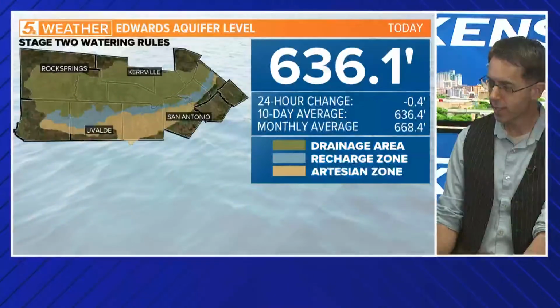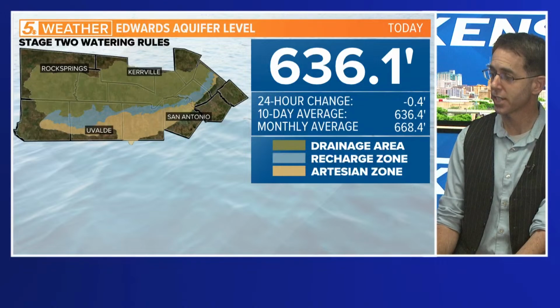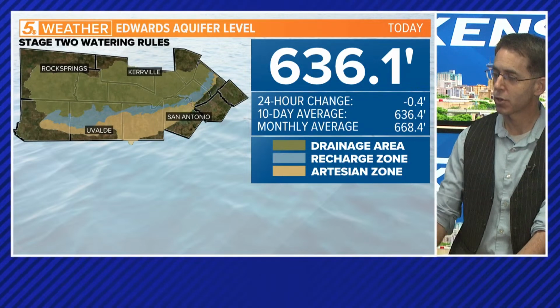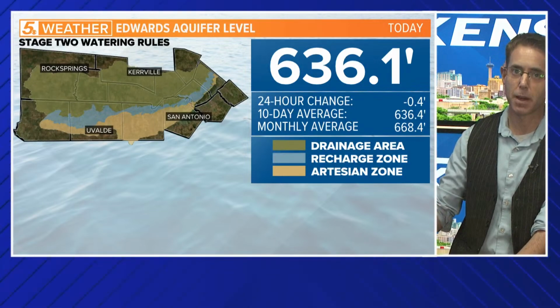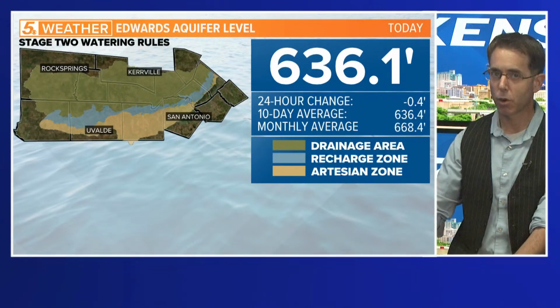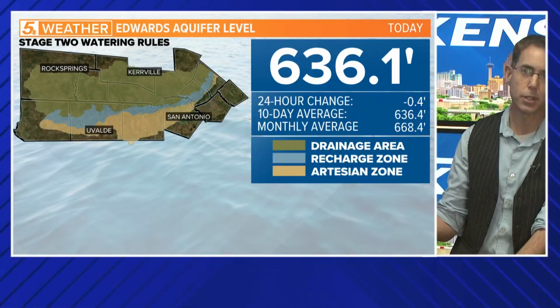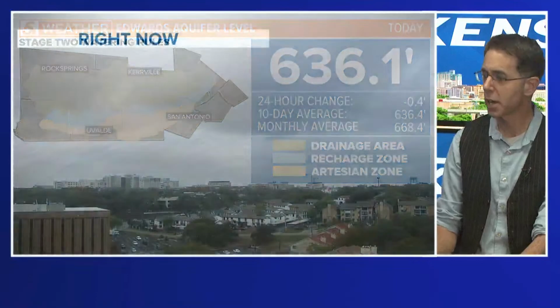How about that aquifer? It did drop almost half of a foot in the last 24 hours, down to 636 point, further below that 640 amount. But the good news is we should be getting some more rainfall later on this week. Nothing measurable with this stuff during the mornings. Fog, maybe a little drizzle, but nothing that's going to add up.